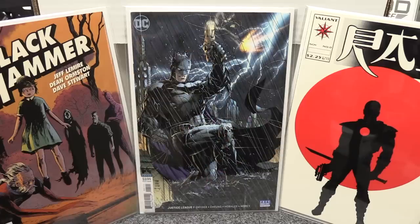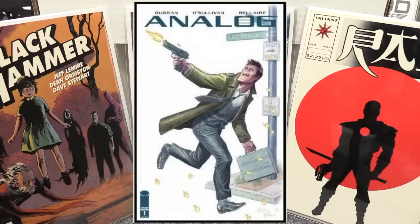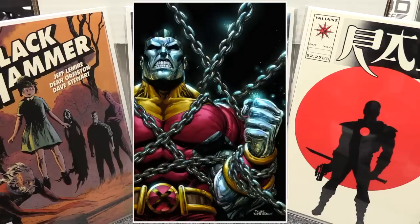One you really want to try and get if you can is that Analog #1, the C2E2 variant. Highly recommend that one. That's going to be a really good one. That X-Men 30, the Kirkham variant, I really recommend that one. That is a really good one to get if you can.